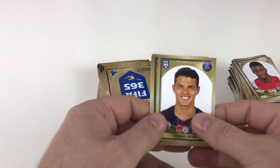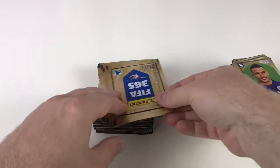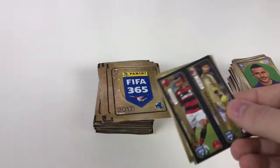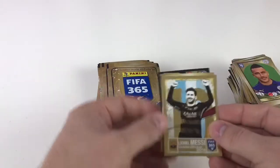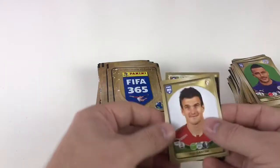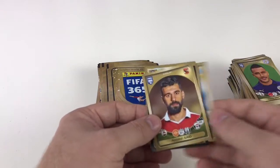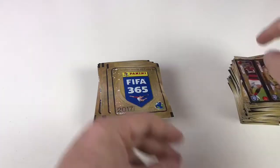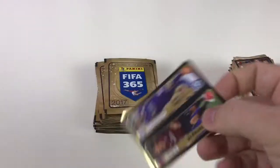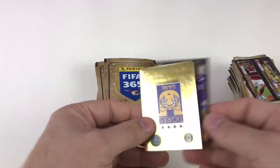Sometimes it's not. Oh, Thiago Silva. It might just be that I was quite lucky in picking these boxes. So it's all good. Another twin sticker there. That's nice. Oh, Lionel Messi. Golden sticker 2016. Awesome. Ivan Santini. Abu Diaby. Abdallah Said. Don't know what he said, but that's what he said. Right. Another twin sticker. I like these twin stickers.